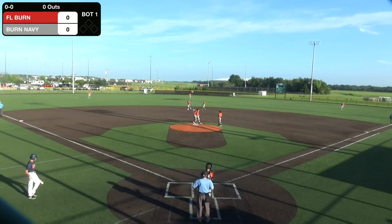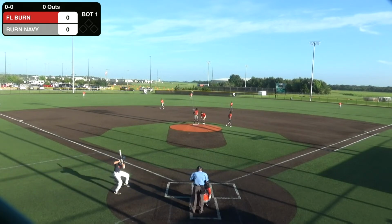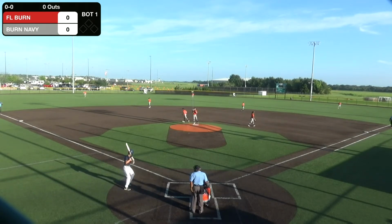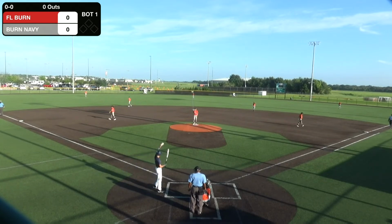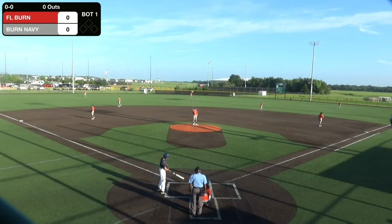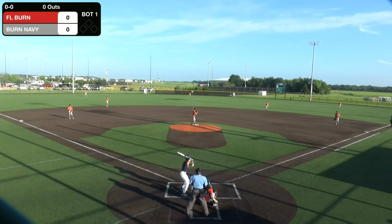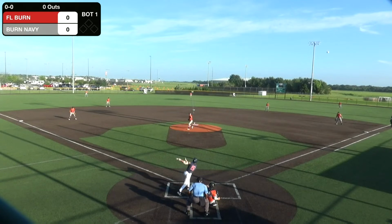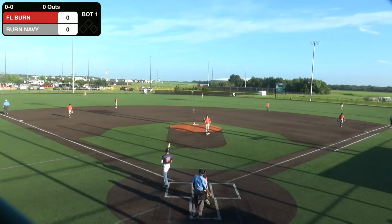So turf fields, I really like it because you can get a true bounce. Nothing really gonna take a bad hop on you. You can read the hops on it. Bad thing is, ball gets in that gap, you're running for days. The ball's not gonna slow down unless it's a high fly ball that gets down. So ball hit hard, that's gonna keep on going. Then clay fields, bad hops, but ball's gonna slow down in the outfield. How about the heat of playing on turf versus grass?